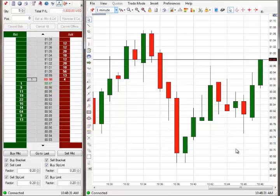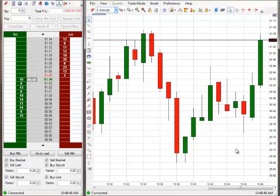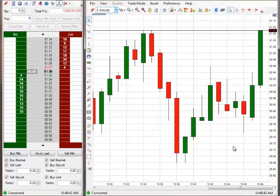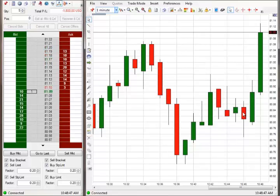Let's see, where was I in at? I was in roughly about 86. Yeah, I'd be out there for 20 ticks. So I just would have made 20 ticks right there. Instead, I got caught for a loss, too, instead of a win.